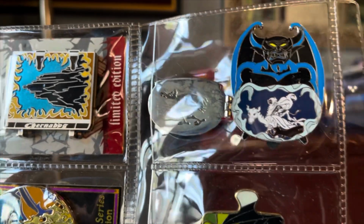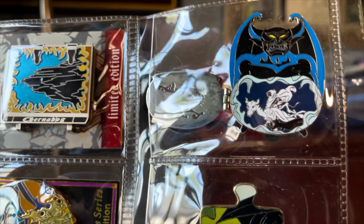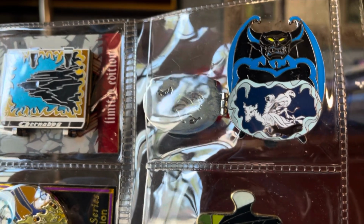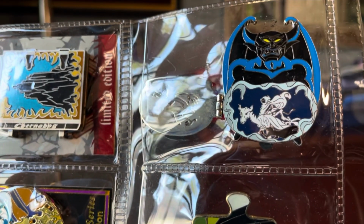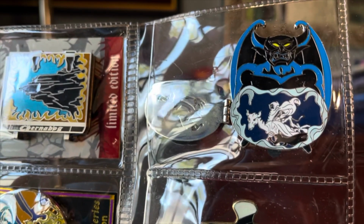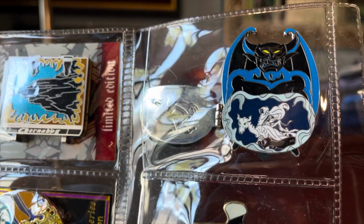So it's very interesting. I think Chernabog tends to be a completer pin for various sets, mostly because he's just so rare. He's a character that isn't really produced very often, and when he is produced, they tend to make him highly sought after, which I absolutely love. I just think it lends to the collectability of it.